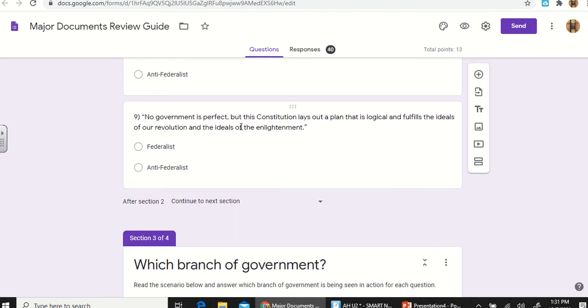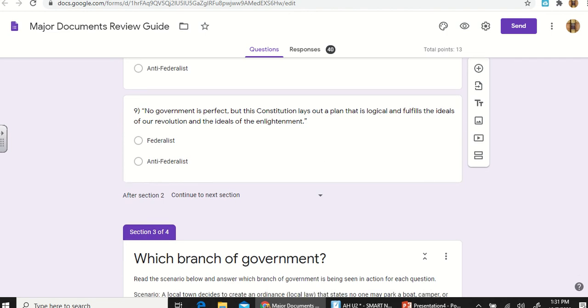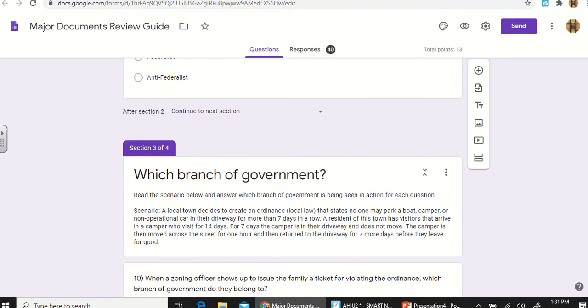Okay, number 9, no government is perfect, but the Constitution lays out a plan that is logical and fulfills the ideals of our revolution and the ideals of the Enlightenment. Well, that's what the Federalists believed, that this was a good plan. But it wasn't perfect. They knew that. That's why they allowed for amendments, 27 of which have been made through 2020. So, Federalist, okay? The Federalists were in favor of it. The Anti-Federalists wanted the changes.